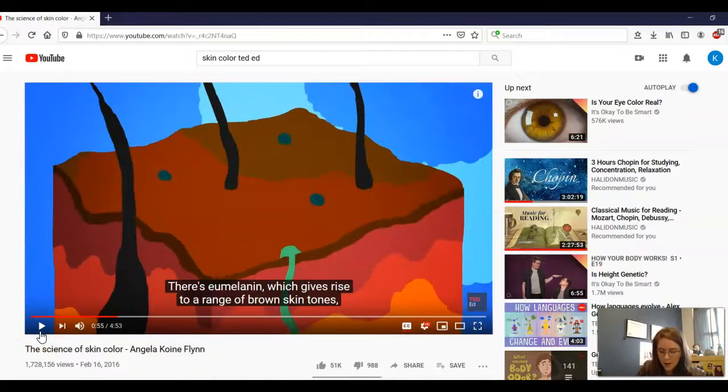So right now I'm pausing because I'm writing down the definition of melanin, and since there's two types and she's saying them pretty fast, I'm going to pause it really quick and write down the two ways of spelling it. So eumelanin, and that one is brown skin or brown color. I'll just keep going now to see what I really want to write.